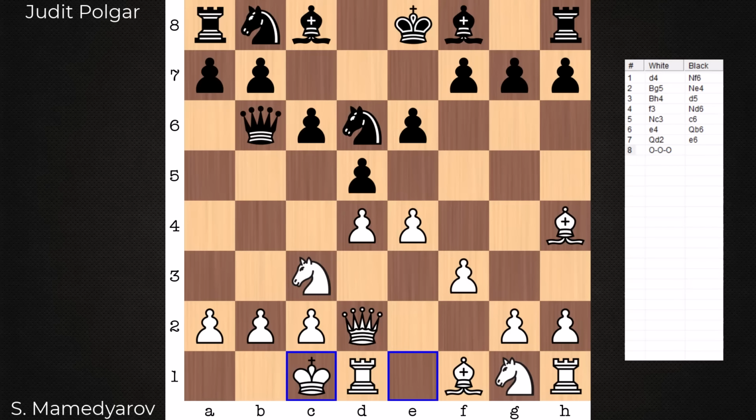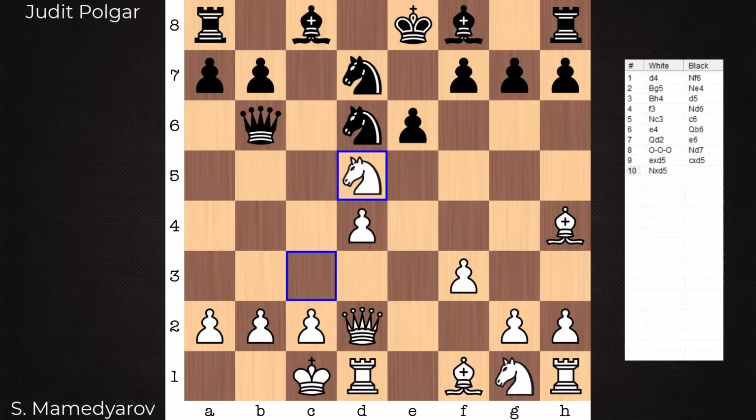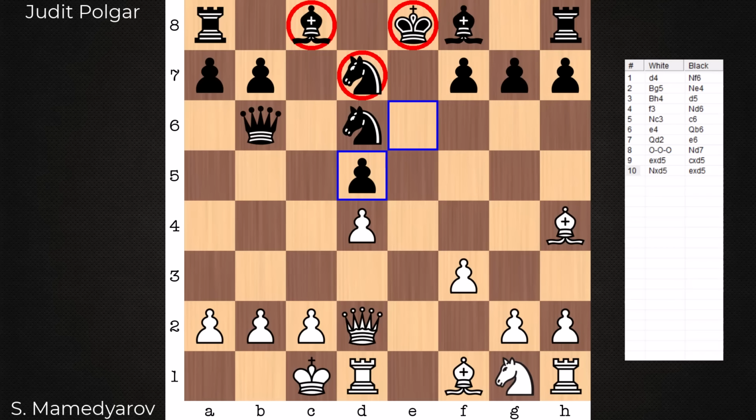Well, let's say black chooses a different move instead of this capture on e4. For instance, let's say this knight decides to develop to d7. Here's how white can respond. This helps explain why maybe black is giving up the d5 pawn, this line I'm about to share with you. White can sacrifice on the d5 square. With this knight on d7 in this line, the bishop and king now have no moves. Look at this bishop knifing in.